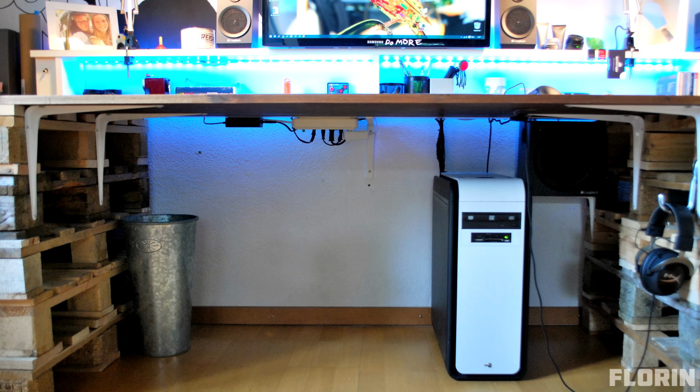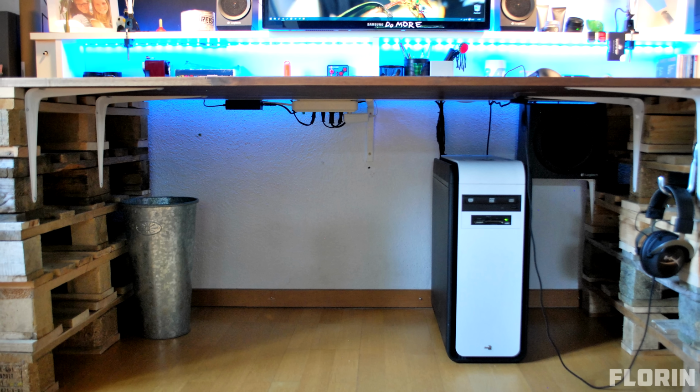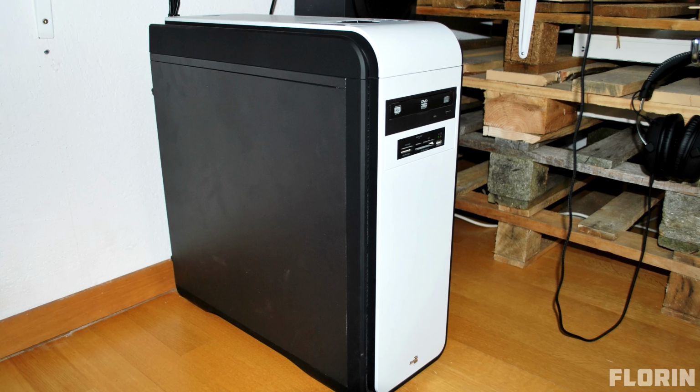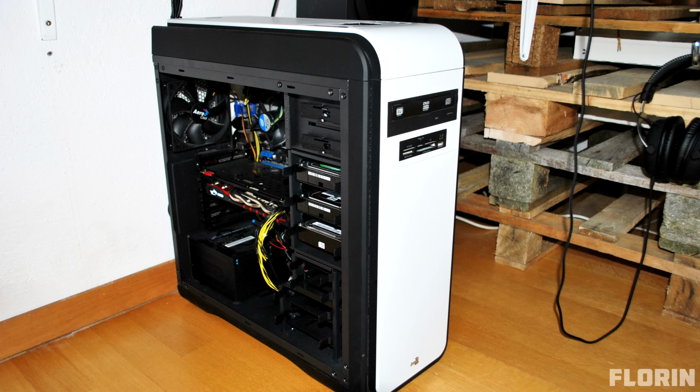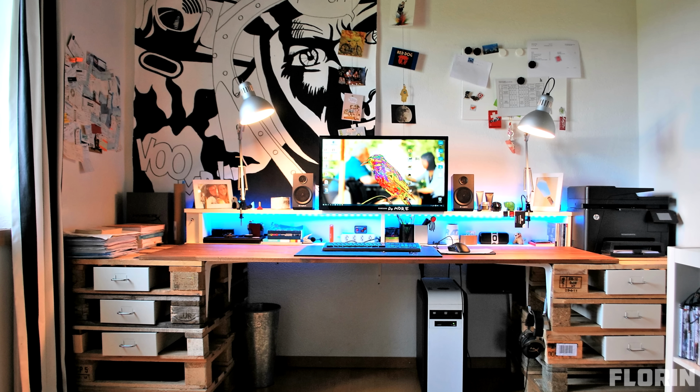I'm honestly impressed with the cable management too. There's a lot going on, but you manage to have everything under control. We do have a PC down here. It kind of looks like a pre-built PC actually, but I could be mistaken. It's rocking a 3770 and an MSI GTX 960. But that will do for this setup. Thank you very much, Florin, for entering.